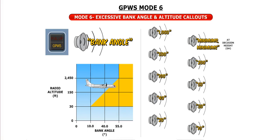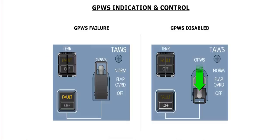Mode 6 warning provides oral callouts below certain radio altitudes, as well as an oral alert for excessive bank angles. The alerts associated with an excessive bank consist of a bank angle oral alert, and the amber GPWS caption illuminates. The EGPWS will issue an oral minimums callout when the aircraft descends below the selected decision height. A failure of any or all GPWS modes is indicated by the illumination of the amber fault caption on the GPWS annunciator light. All GPWS functions can be disabled by placing the GPWS selector switch to the off position.